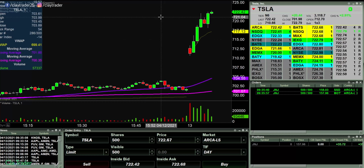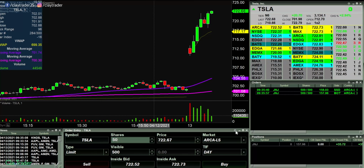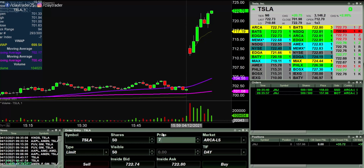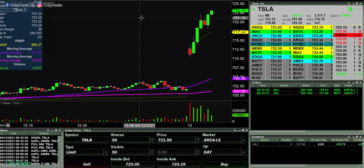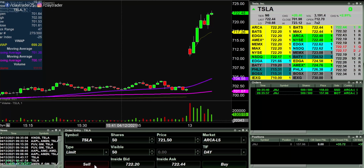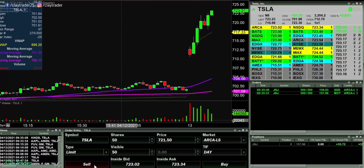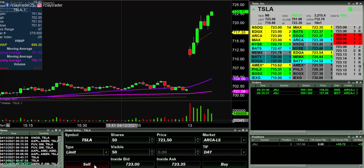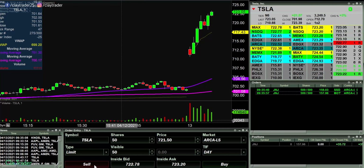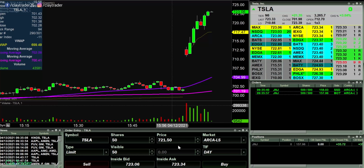All right, this is an interesting setup here. What is that? 721.50. I like that. If this current move fails, good, good. Let's see if 721.50 comes into play here. Be interested to play maybe a fake breakout here. To be fair, maybe this is a genuine breakout again. I'm watching 721.50 here. Actually, I can go to 722.